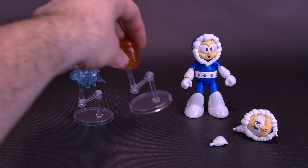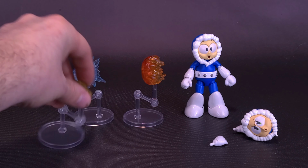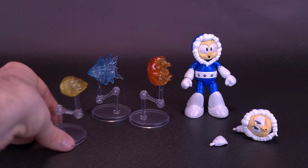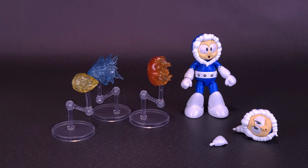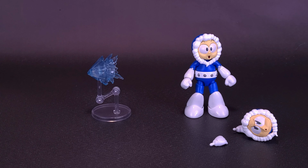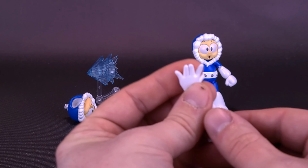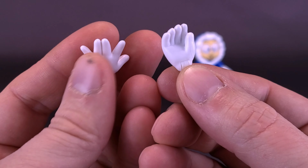You also want to bring in, again, the flame effect that came included with Fireman, and also as well the blast effect that came included with the Mega Buster for Mega Man. They're, again, all using the same type of display stand, and they attach the exact same way. Just moving those all out of the way. The figure also comes included, putting his head back over here, with a series of, well, say series, he comes with 2 interchangeable hands.